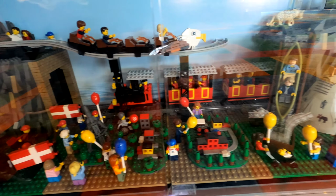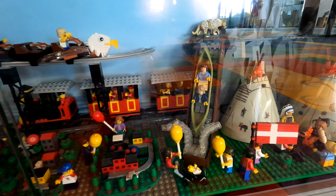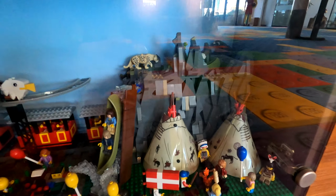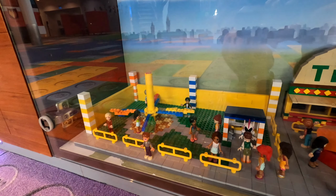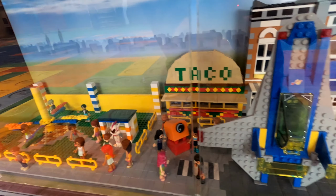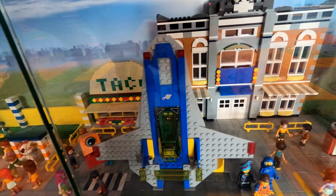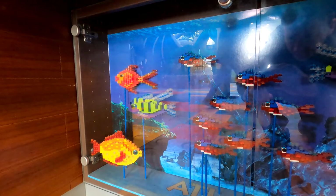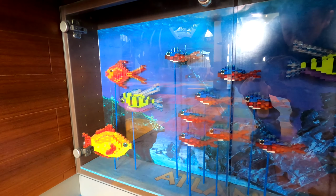Hopefully you've enjoyed it. You can see that all the cabinets underneath will have either exclusive sets built in. You can see some of them are actually the Legoland Billund itself, where you've got the train, the eagle, and everything like that. And then they've got lots of other little bits and pieces where you can get your food. This is the Lego Movie 2 section, where you've got the nice big play area for the spaceship. So they are very, very cleverly done.